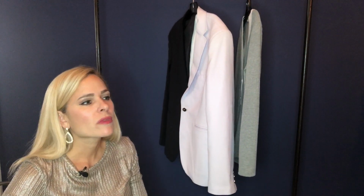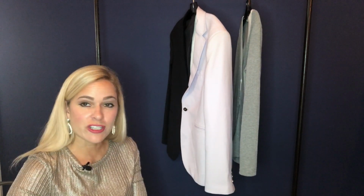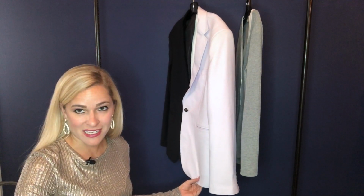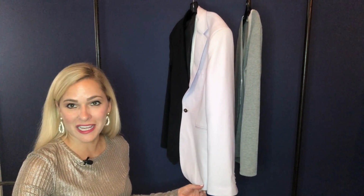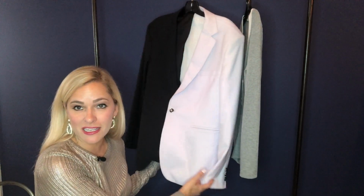People say, well, why can't I just go straight into manufacturing and get the product made without doing the prototype? If your design is original, something that's not out there in the market, or a variation of something that's already out there that has a spin on it, then you definitely need to get a first prototype made. So what is a prototype? A prototype is a sample usually made in a sample room.